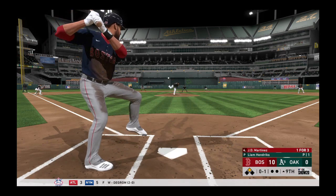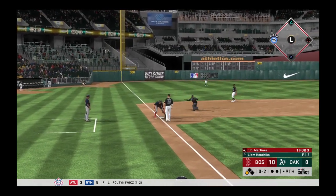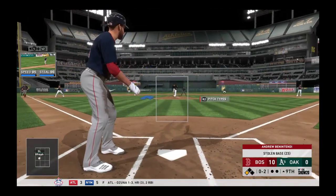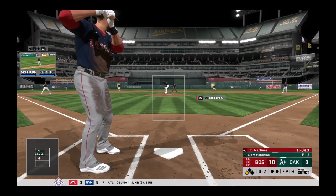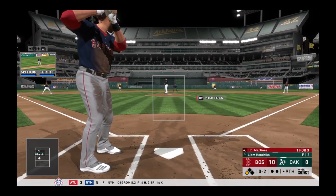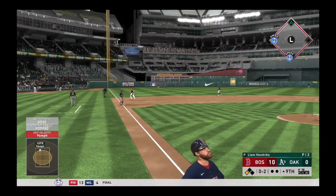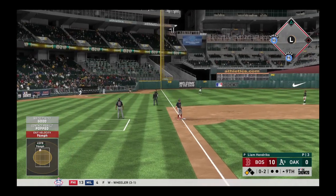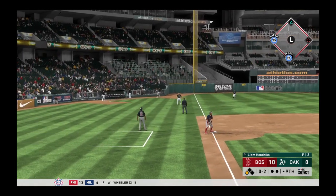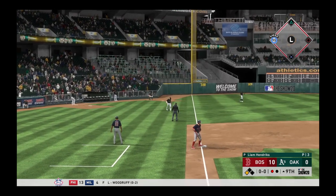A 1 pitch on its way. That's a strike to throw down. And he's safe. A runner in scoring position with none out. Popped him up. Chapman in foul ground. And that's the first out of the inning.